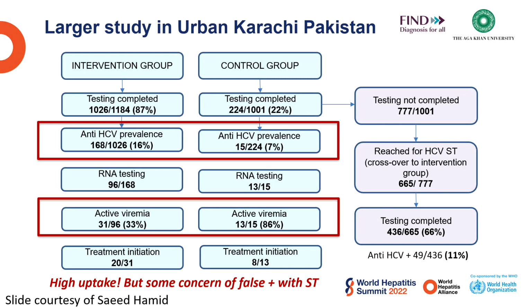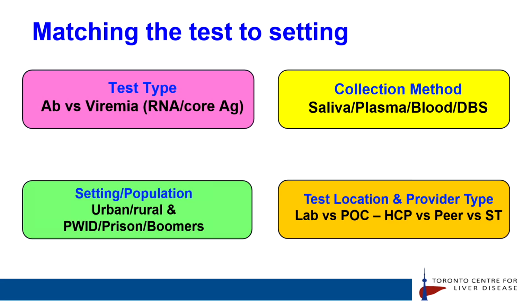But interestingly, the two things that were notable here are that the viremia rate was much lower in the self-tested group. And I think at least raises a question about whether there might have been false positives using this strategy, because these people were reporting their own result, or whether it's a different population that's actually getting the test done. And I think it'll be interesting to see this, but it's certainly promising data.